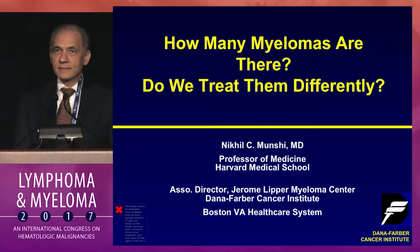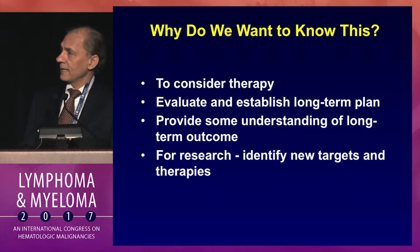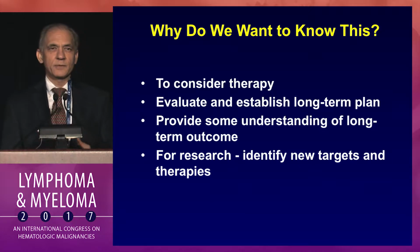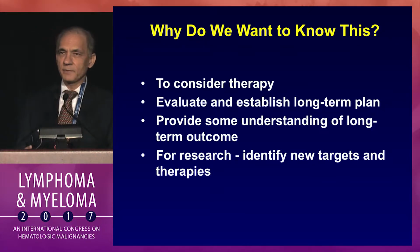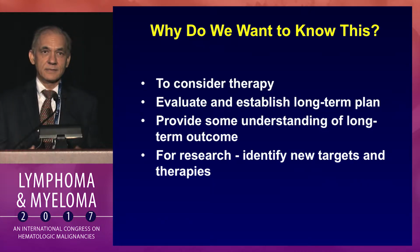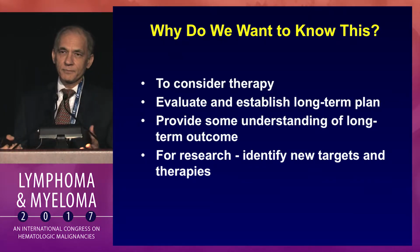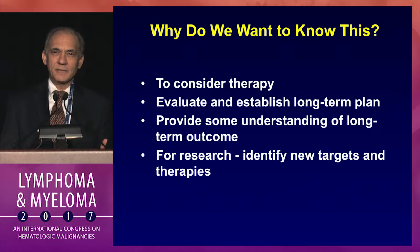And so my title is quite provocative. It's how many myelomas are there? And so the more important question is, why do we want to know that? And the primary purpose might be, and Dr. Morgan has helped me put all the data that we would go into discussing more philosophically, what about myeloma. And so we want to see if we can find how many myelomas are there.